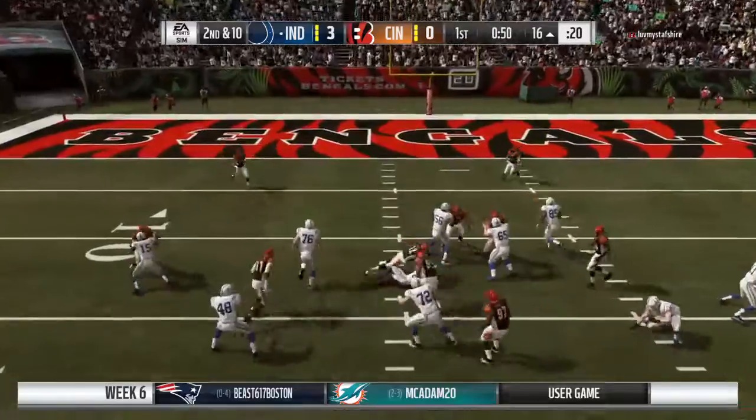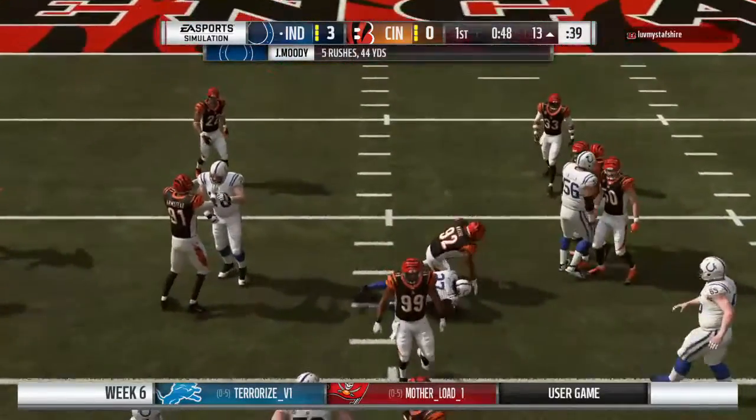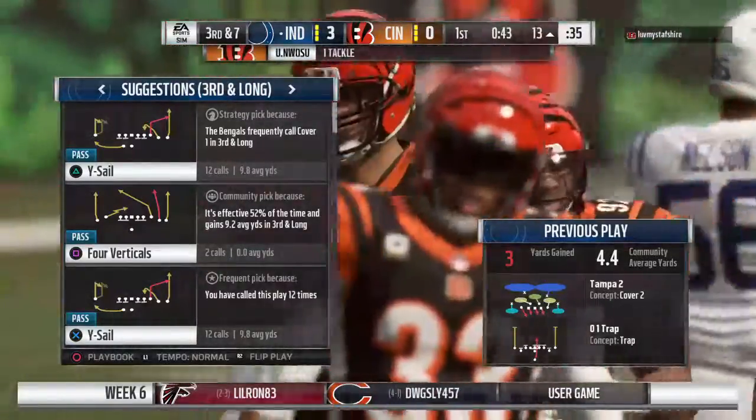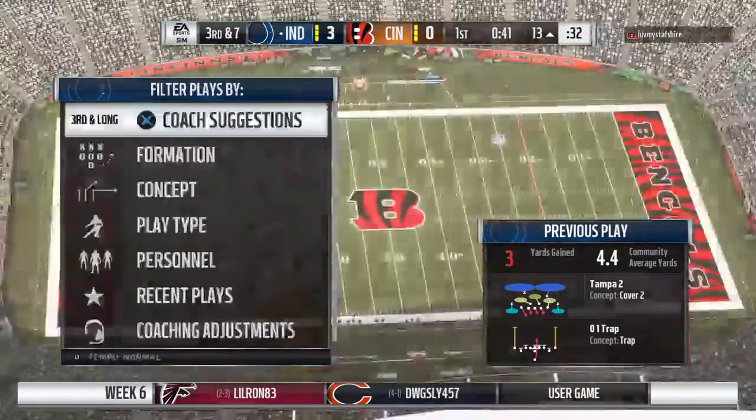And they'll go with the ground attack here. And they get to him quickly here as he stopped right around the 13. It's a gain of about 3, but it's going to leave him with third and still 7 yards to go.